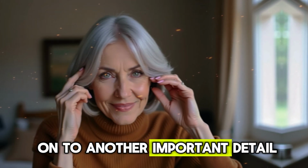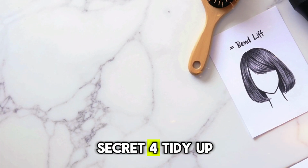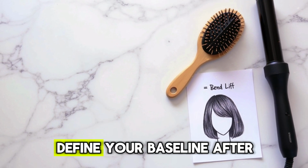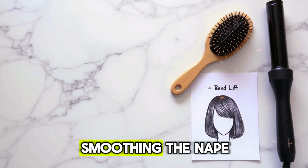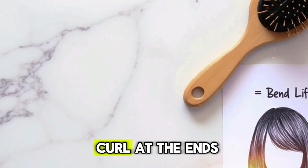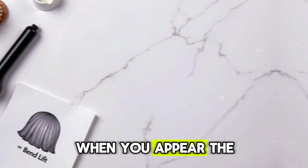And once the ends are set, it's time to move on to another important detail, the baseline, where the face is shaped with absolute precision and balance. Secret 4. Tidy up the face frame, define your baseline. After mastering the parting line, smoothing the nape, and creating a subtle curl at the ends, it's time to focus on the most important area, the one that draws every gaze first when you appear: the face frame.